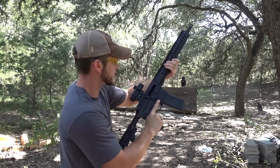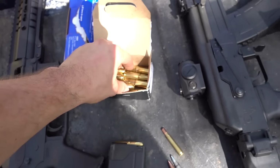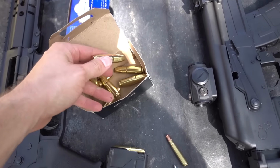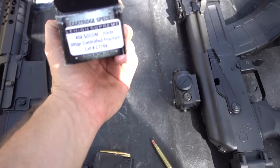It did not kick out the last shell. Yeah, my shoulder may be a little sore after today. Those rounds were 350 grain, just regular full metal jacket. It's so crazy looking at these giant rounds. These are hollow points, and these are 300 grain.